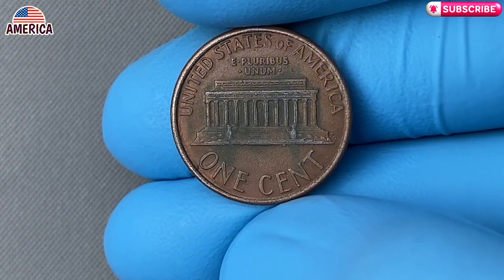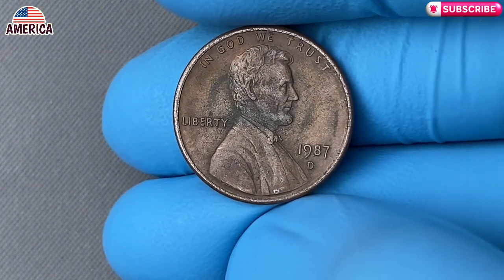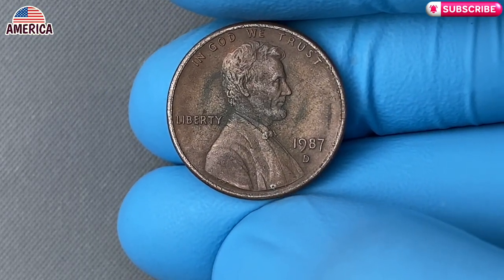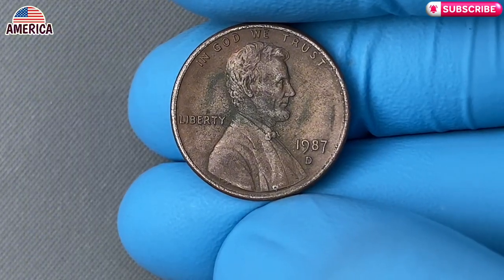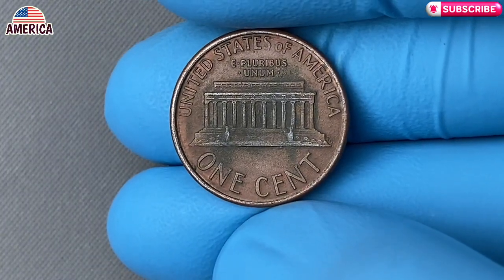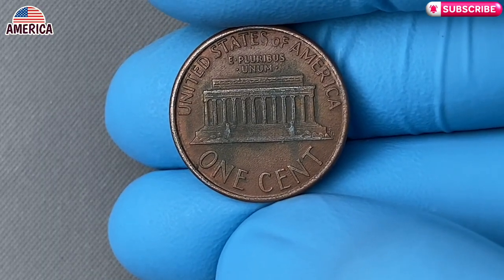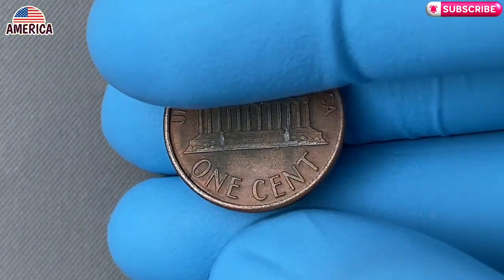Stick with us, and by the end of this video, you'll be amazed at the potential worth of this seemingly ordinary coin. The 1987 penny, just like most other pennies produced in the US, features the well-known image of Abraham Lincoln on the obverse and the Lincoln Memorial on the reverse. At first glance, there's nothing too unusual about the design. It's the classic penny you're probably used to seeing.